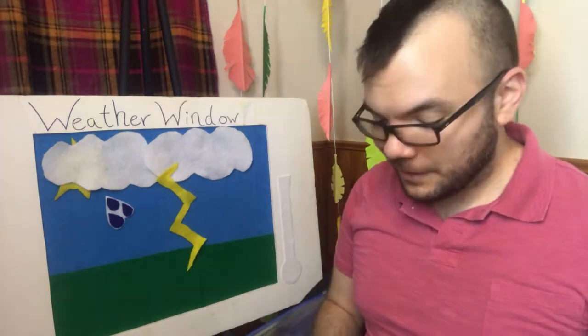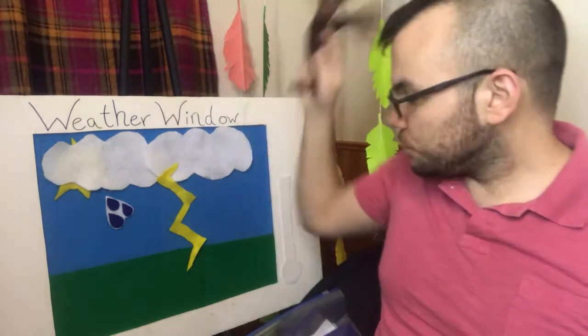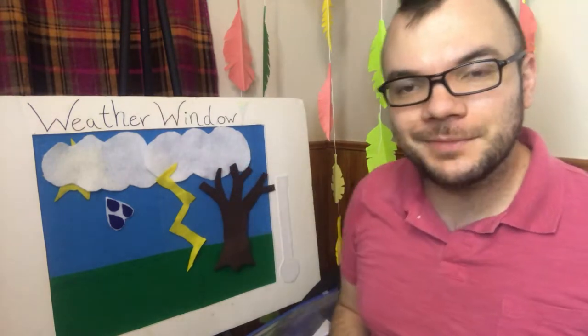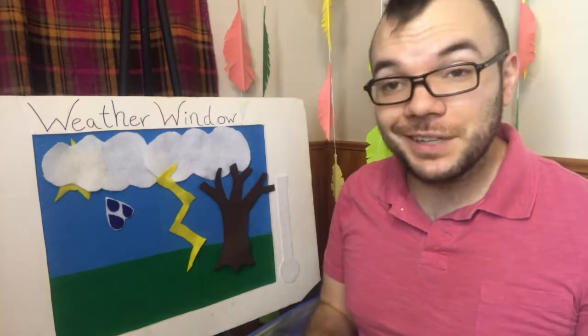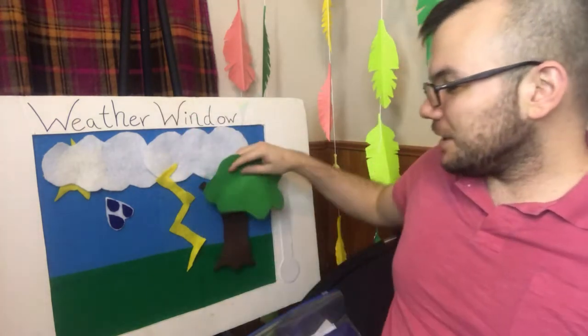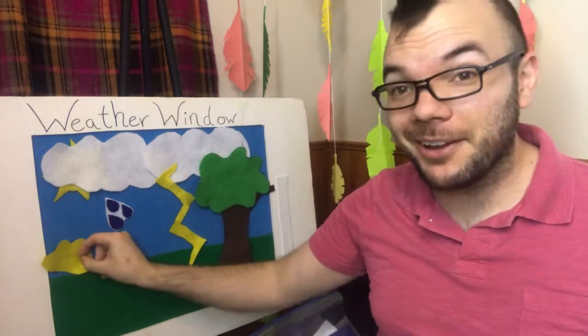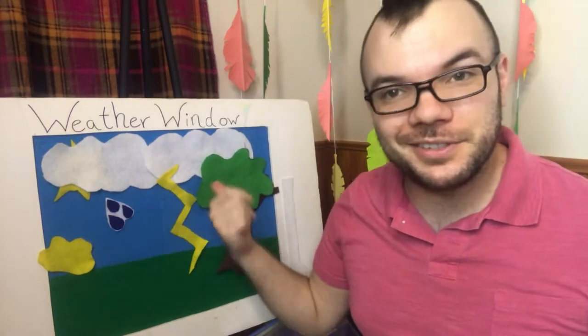So that's our storm. The tree near my house is still doing okay. Hopefully during the storm it doesn't lose too many leaves. The leaves are still green. I checked last week because there were a couple trees in the neighborhood that were starting to turn yellow. So I'm gonna put that in the background. But the tree near my house is still green.